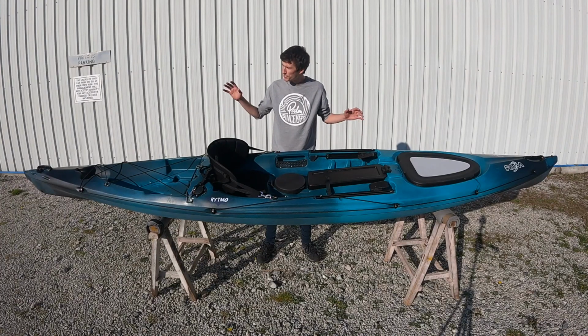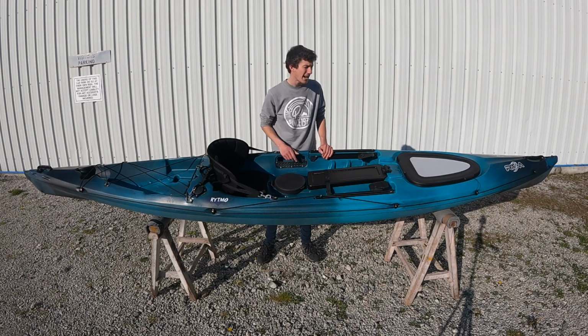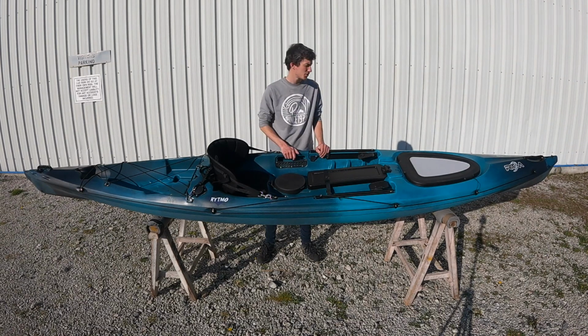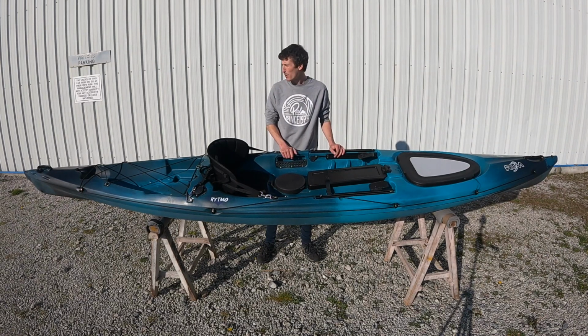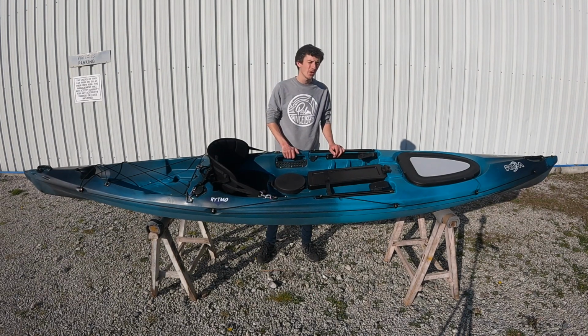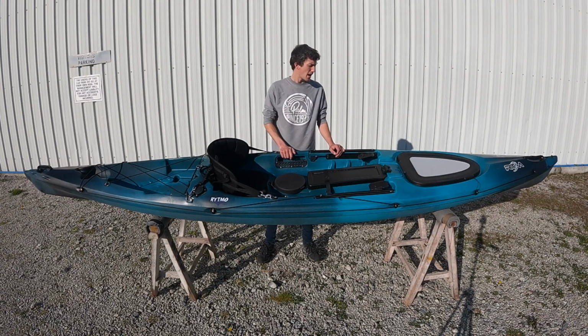But overall, the speed and performance is just as fast, and it handles just as well as the Tempo in rough water, coastal waters, and calm water as well. It just glides really well, and it carries lots of speed. You can typically paddle it anywhere from 4 to 5 knots, even more if you push harder. But yeah, it just paddles really well.